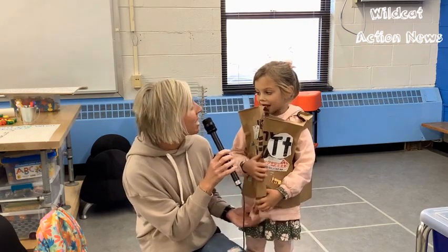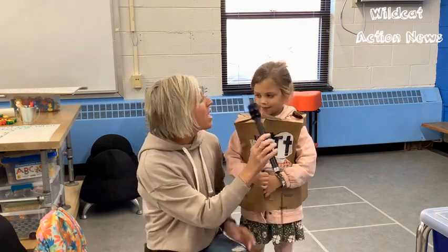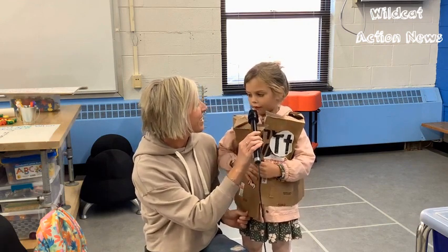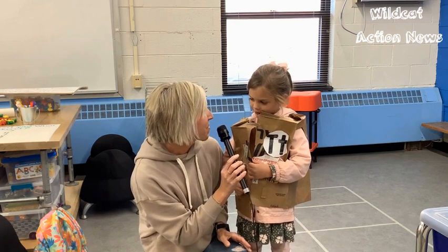Adelaide, did you like making your letter vest? Yes. What was your favorite part? Gluing the stuff on my vest. Gluing the stuff on your vest. That was probably a lot of fun.